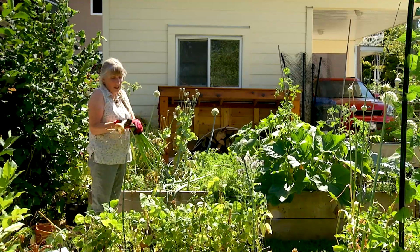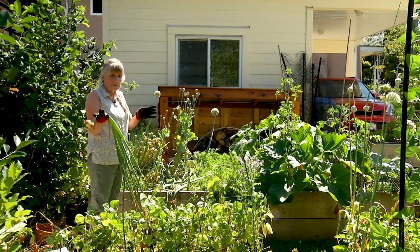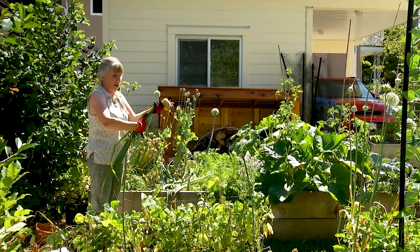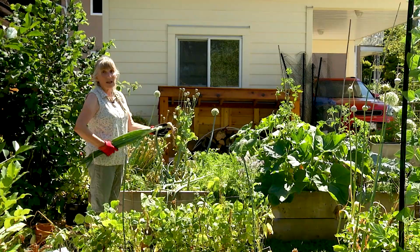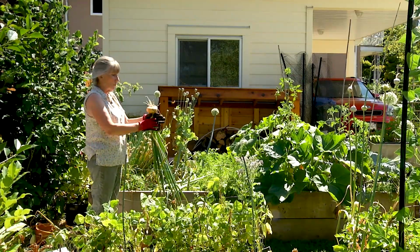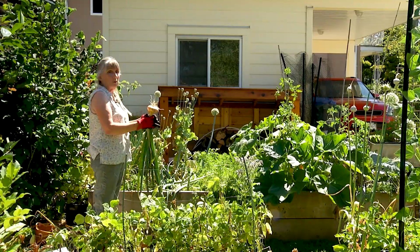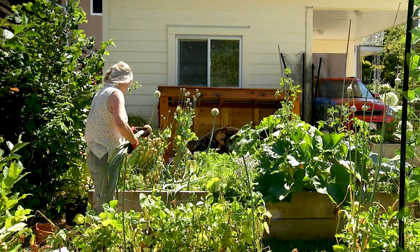So there's your onions. If you want, you can chop this stuff off. You can chop it up. You can eat it. You can dehydrate it and save it for the winter. Got lots and lots of options. Or like I said, you can just wait until it's kind of brown, still pliable, and you can braid them and hang them for storage.